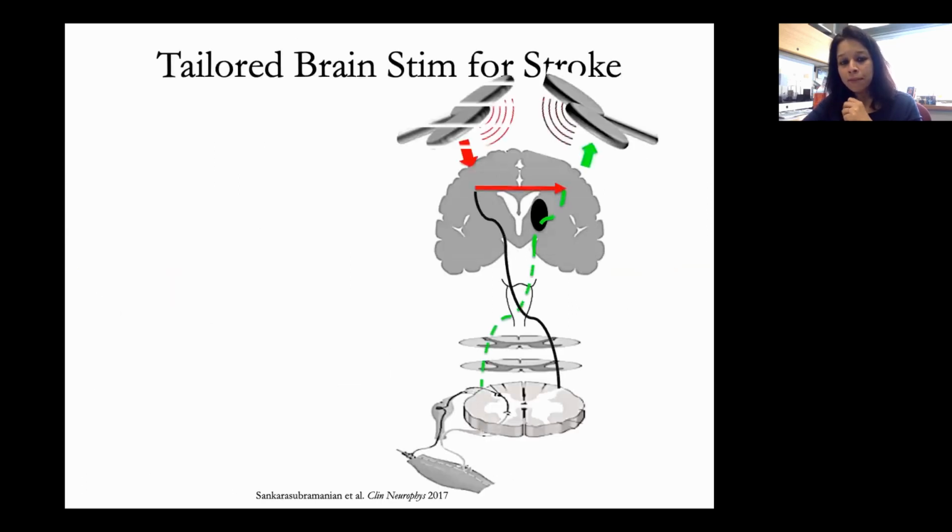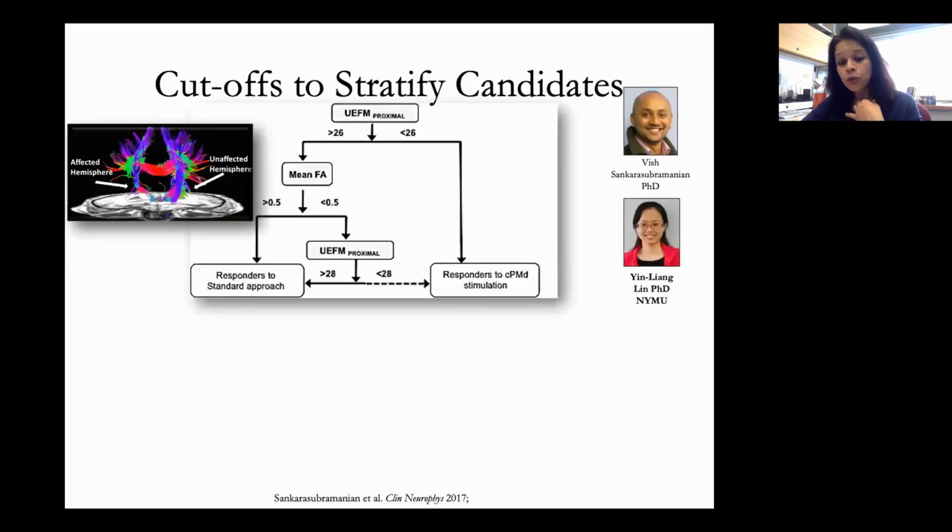So from this, we've been able to create a model of attempting to at least stratify patients. With machine learning approaches, we were able to identify that motor impairment scores are the strongest predictor of whether patients respond to the conventional or standard stimulation, or to this newer form of stimulation that seeks to excite the intact hemisphere. Patients who are very, very severe seem to be direct responders to contralesional or intact hemisphere facilitation. The patients who are more mild to moderate, if they have good DTI or FA values, are good candidates for the standard approach of conventional brain stimulation that seeks to excite the lesioned motor cortex. But if the DTI reveals that the integrity of pathways is not super, those patients tend to be responders to the intact hemisphere facilitation.